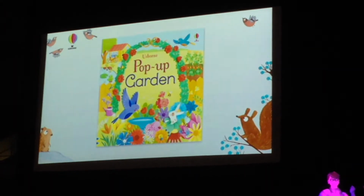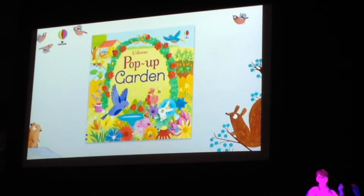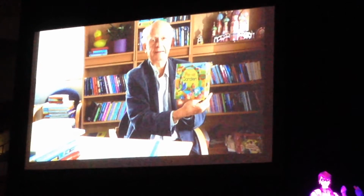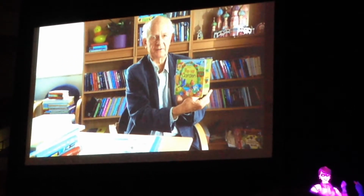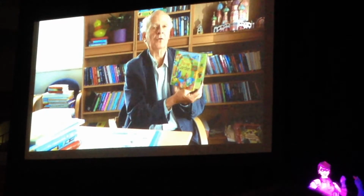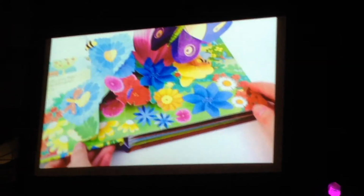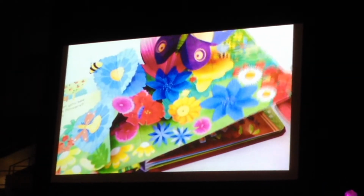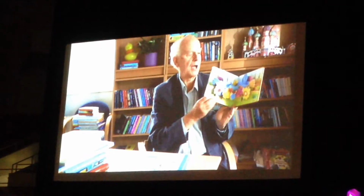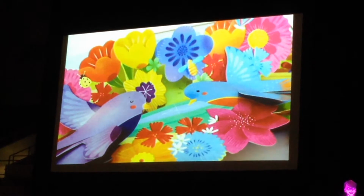So also in the baby book area, currently my favourite Usborne book of all time, the amazing Little Babies Pop-Up Garden. We've tried doing pop-up books and we've discovered that there's a big gap in the market for small and young. So here we are doing a gorgeous, deeply artistically beautiful pop-up book for, I don't know, 6 months to 2 years. I mean, just look at that. It's amazingly artistic, amazingly beautiful.